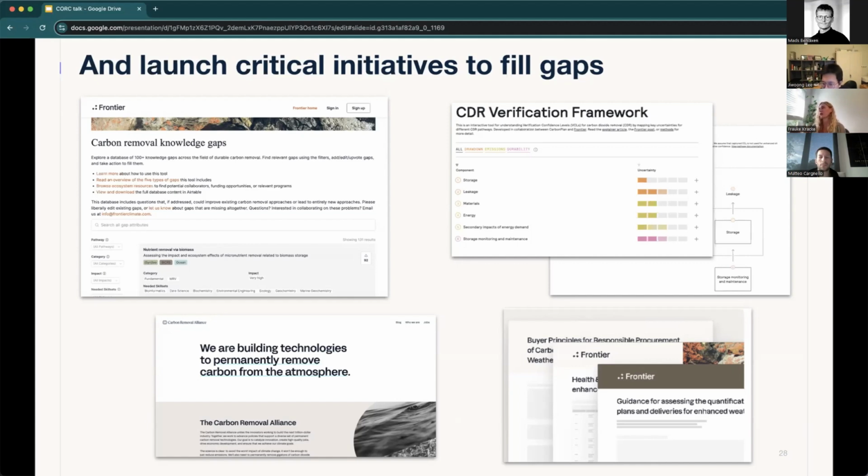And then again, we do a lot of these guiding principles for carbon removal buyers and others to help publish some of our thinking that basically comes out of the purchasing POVs that we build and all these other documents and thought pieces where we try to highlight our thinking, how it crystallizes out from all the experiences that we have.